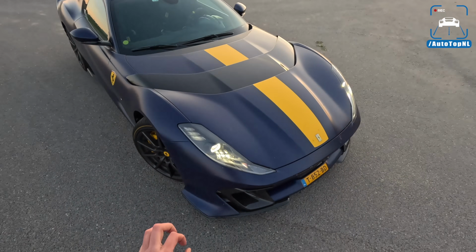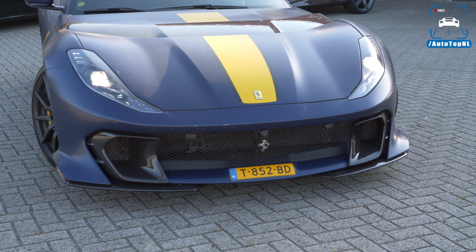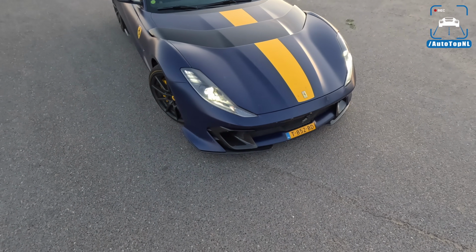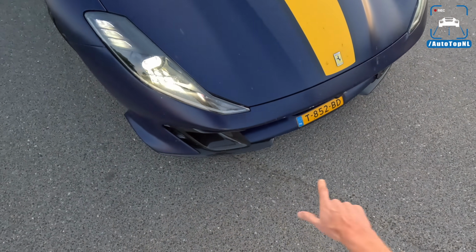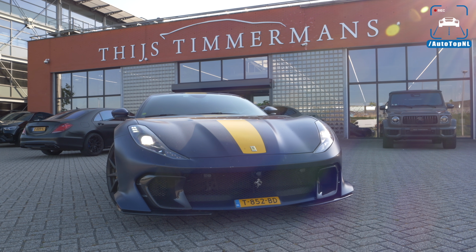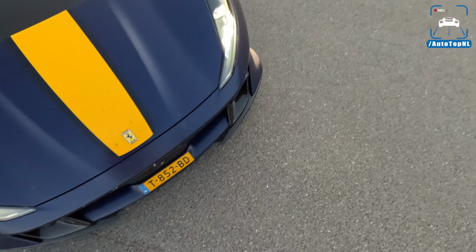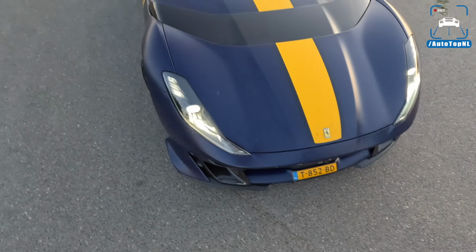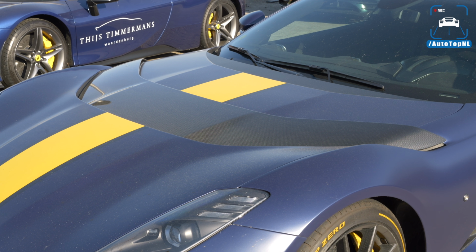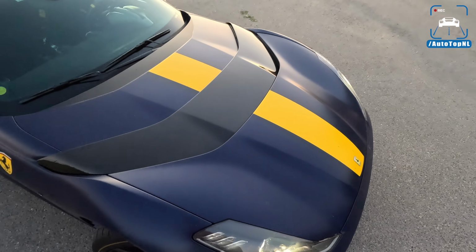This is matte blue Le Mans with a yellow stripe running across the car. Super nice spec. The matte paint finish is a very good match with this car because it's so aggressive. Look at that front bumper, how angular that all is, and how massive these air intakes are. Big splitter down here. We've got a little license plate over there. Super nice aggressive headlights, and then you've got this carbon fiber bar running across the front, which gives it a super aggressive look from the front.